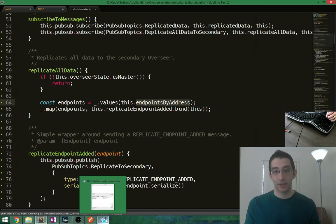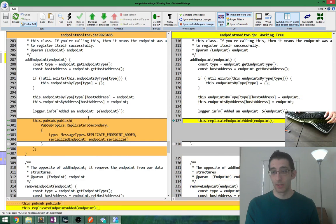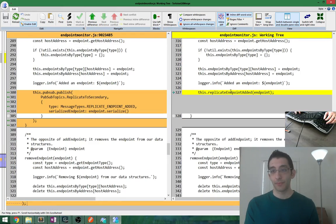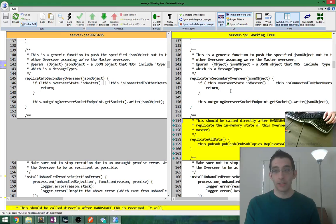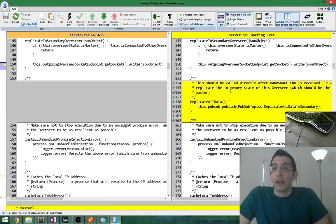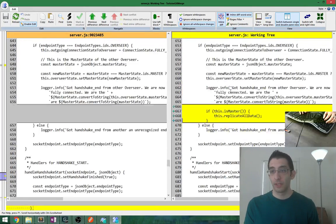Okay, so we got this. We call replicate endpoint added on all of them. Hey, Walter. Alright, simple wrapper around sending a replicate endpoint added message. Yep, looks good. Because this is called from 2 places now. Yeah, so that makes sense. Now, how would I test this stuff? I'll have to look into that in a sec. Okay, I think this is fine.